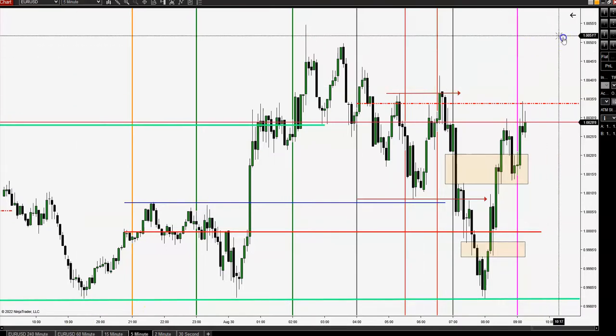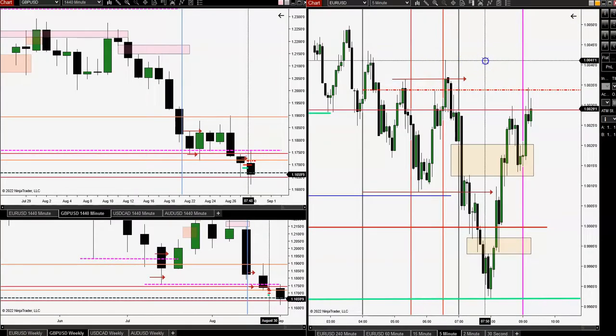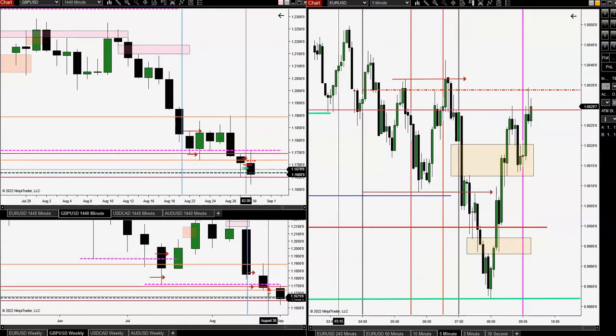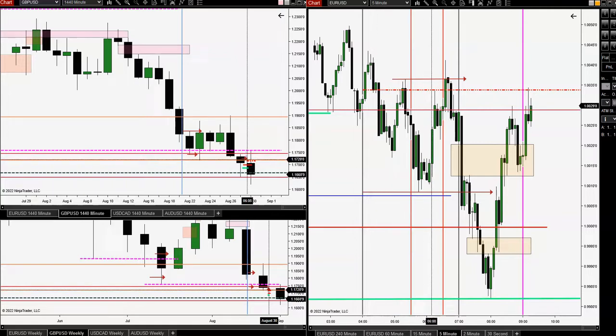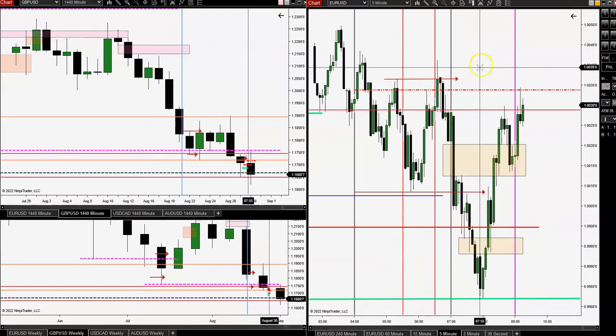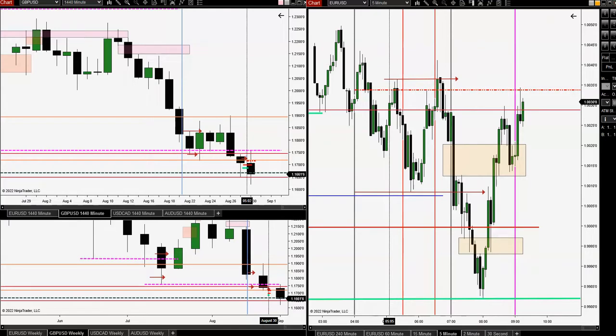But anyways, let's get into euro dollar here. You'll notice that I really don't have much to say about pound dollar or dollar CAD. There really wasn't anything I was watching in particular. There weren't really setups that occurred, at least for my liking, which are type A setups, at least not for pound or dollar CAD. So I'm not going to be going over those today. Maybe tomorrow, or maybe sometime this week if something good happens.